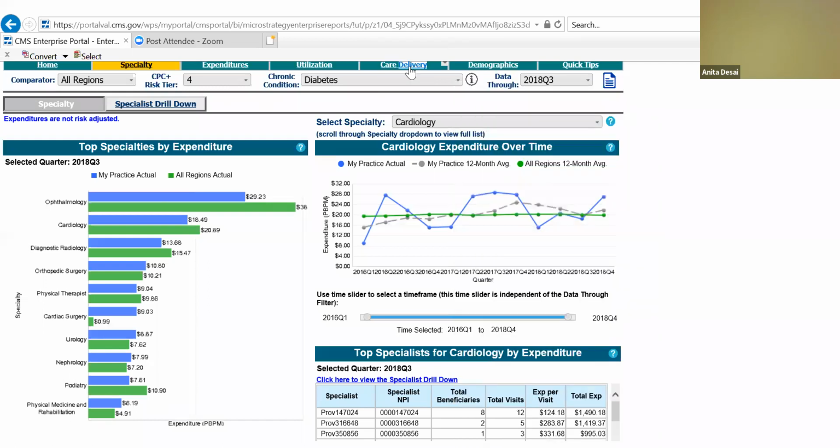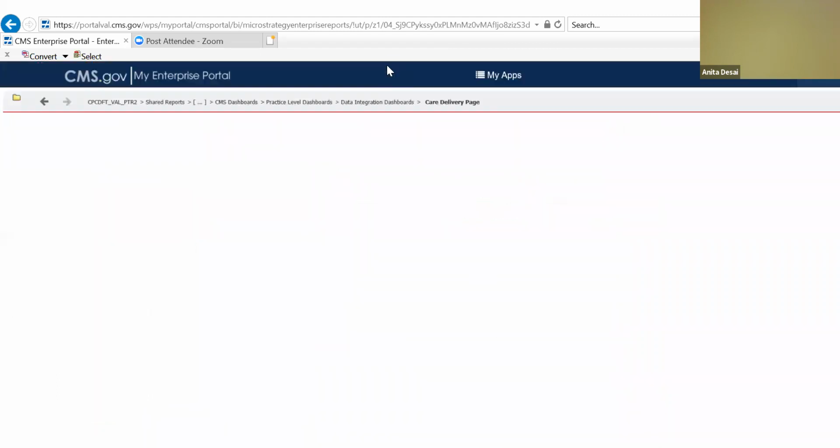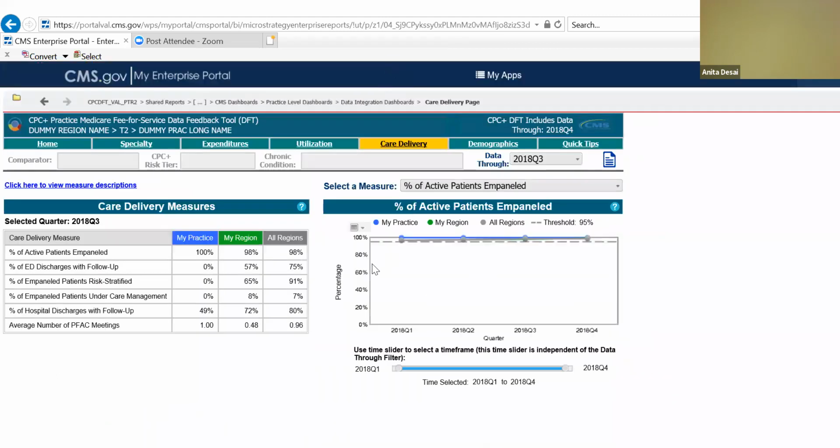Care delivery is another page in this tool. This is data that the practices self-report. So this is really the only data in the tool currently that is not based on claims. So these are things that the practices report, and we're basically just presenting that information back to them, allowing them to see their trends over time, as well as allowing them to see how they compare with their peers.